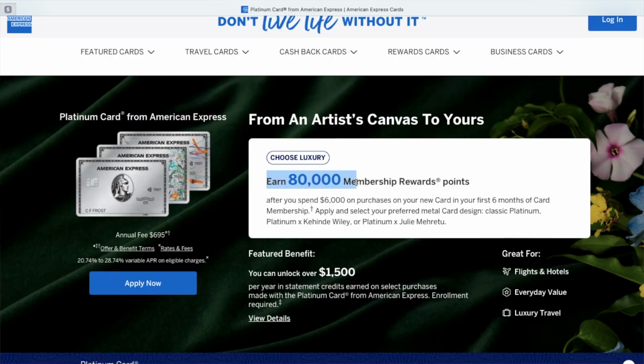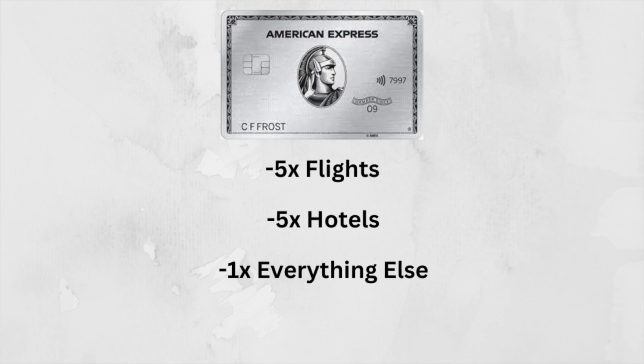First off, the American Express Platinum is going to give you a public welcome bonus offer of being able to receive 80,000 AMEX points when you're able to spend $6,000 or more in the first 6 months of having the card. And then the point multipliers are going to be 5x back on flights booked directly with airlines or through the AMEX travel portal, 5x back on prepaid hotels that are booked through the AMEX travel portal, and then 1x back on everything else.